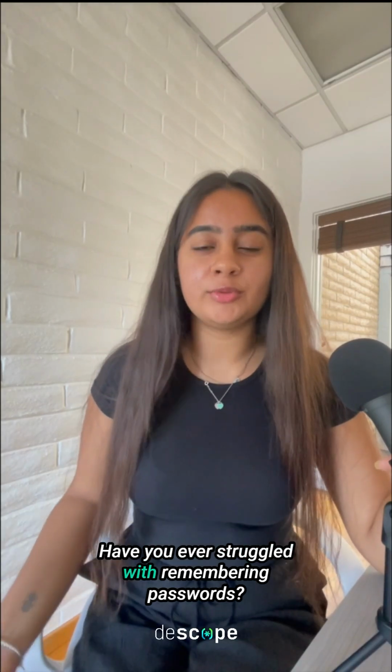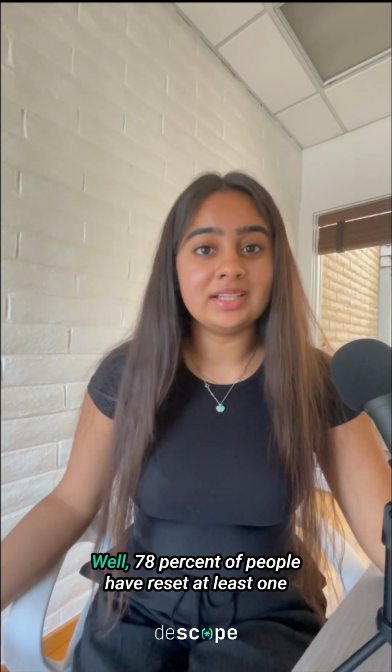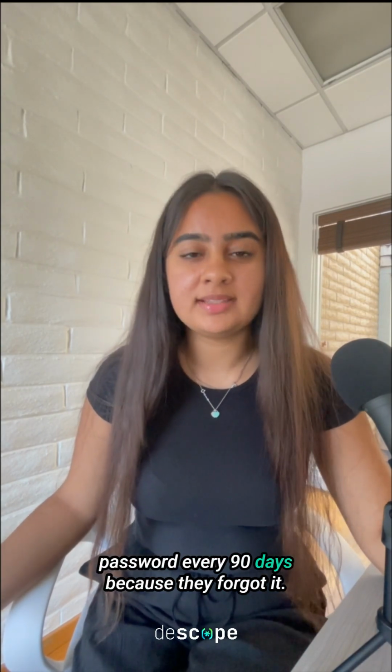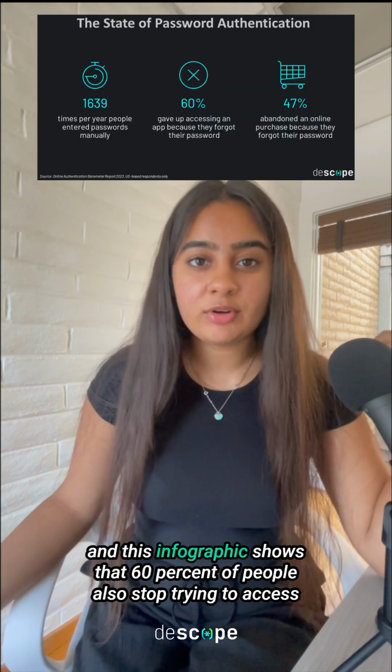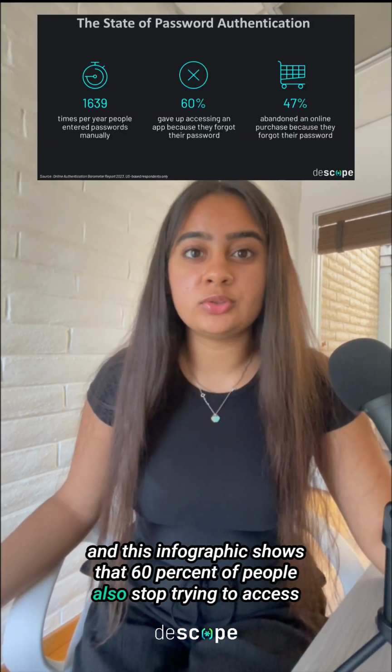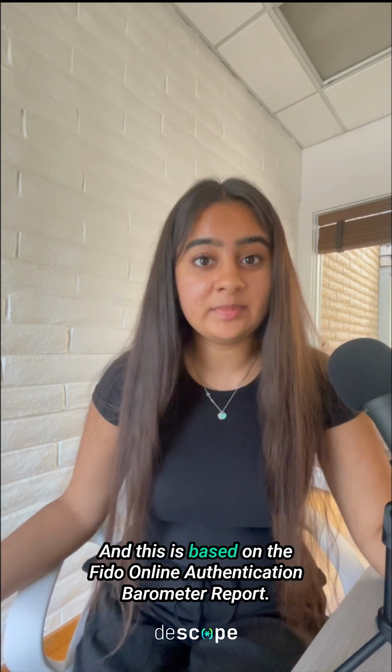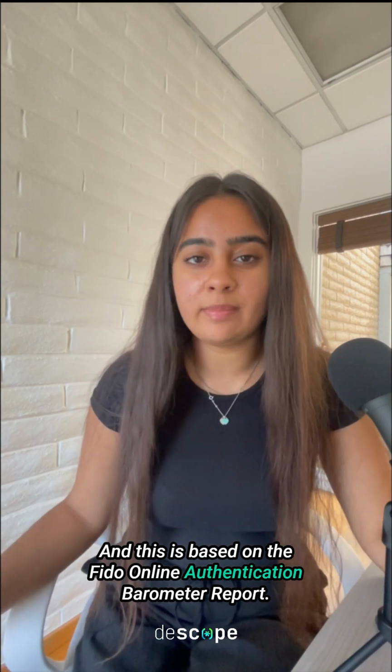Have you ever struggled with remembering passwords? Well, 78% of people have reset at least one password every 90 days because they forgot it. And this demographic shows that 60% of people also stop trying to access an app because they forgot their password. And this is based on the FIDO Online Authentication Barometer report.